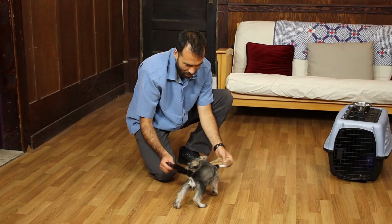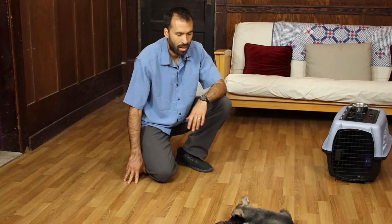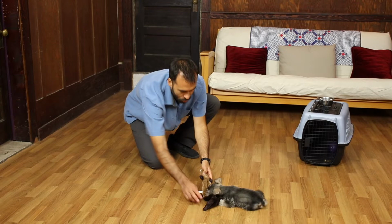They'll be more likely to just kind of go off and do their thing. So we want to keep playing with Daisy and keeping her interested in us. We let her go off and explore, check out some things, and then we want to keep practicing, bringing her attention back to us. Because as long as we can get her attention and get her back to us, we have pretty good control.